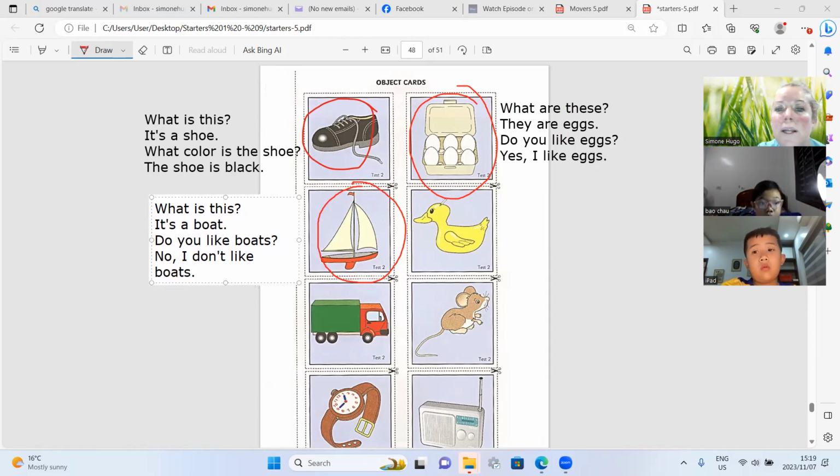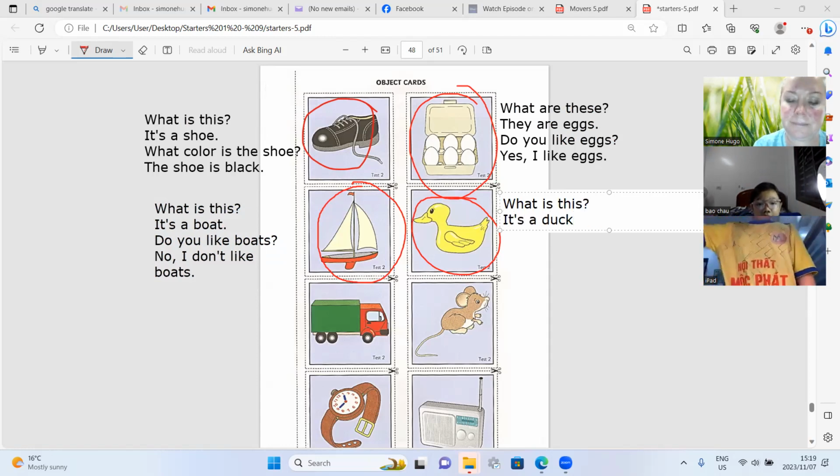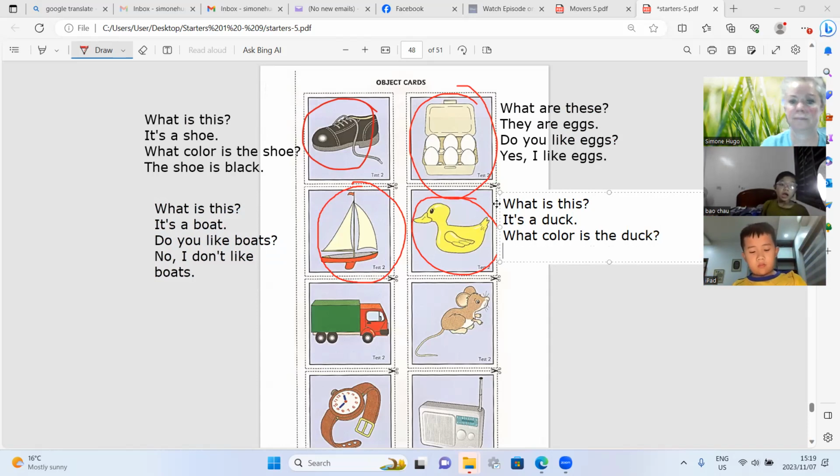Bao Chao, what is this? It's a duck. What color is the duck? The duck is yellow.